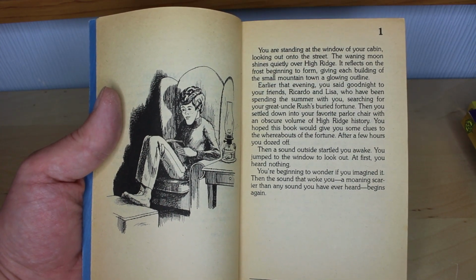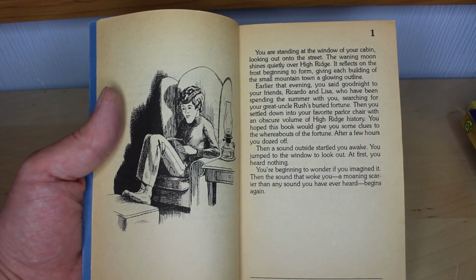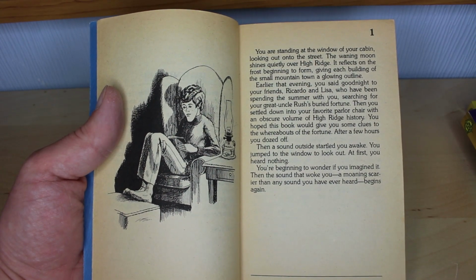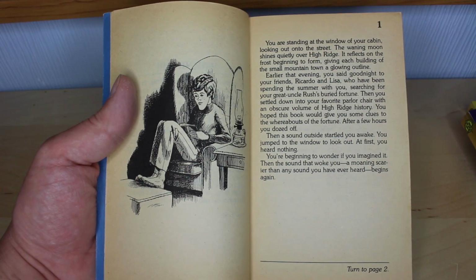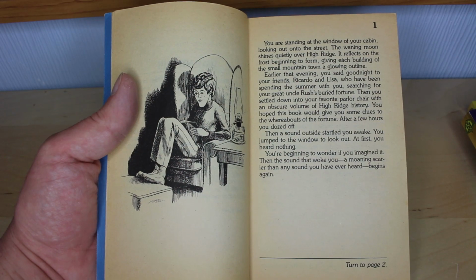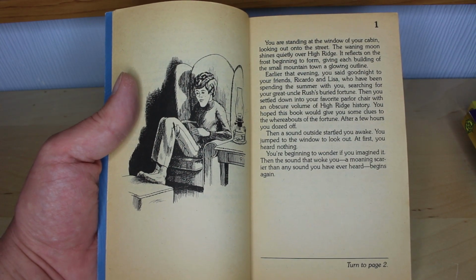Sounds quite picturesque. Earlier that evening, you said goodnight to your friends, Ricardo and Lisa, who have been spending the summer with you, searching for your great-uncle's buried fortune. Then you settled down into your favourite parlour chair with an obscure volume of High Ridge history. You hoped this book would give you some clues to the whereabouts of the fortune, and after a few hours, you dozed off. Then a sound outside startled you awake.